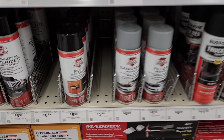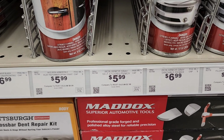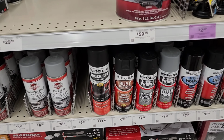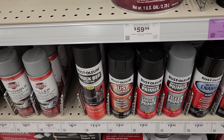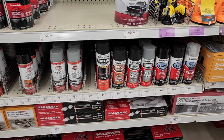Now, when they have it, that right there, $5.99 for some self-etching primer. That is a great option right there. I'm also going to pick up a couple more of these right here because I need them for the go-kart and the work that I'm doing to that for the kids.